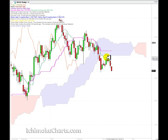But just looking at the Tenkan Sen here, it is still pointing down very sharply, which means that this market still has quite a bit of downside momentum. So I suspect that we might take that out next week when the market's open.